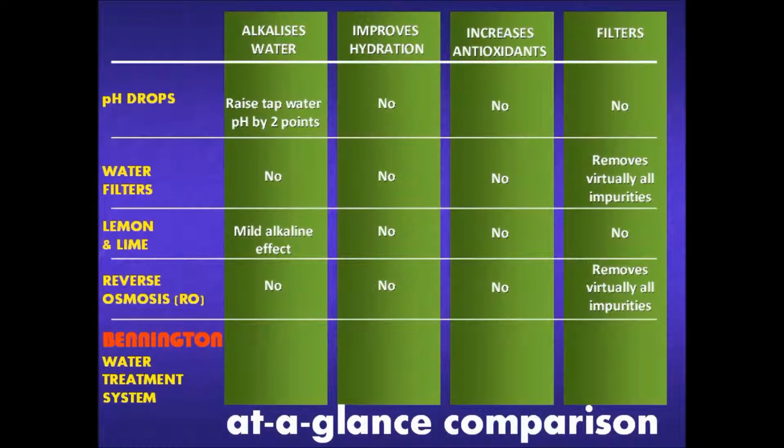Let's take a quick comparison between Bennington water system and other water systems in the market. The four main comparison properties are alkalisis, improved hydration, high antioxidant, and filtration. From the table, you can see that all other systems have only one property present.